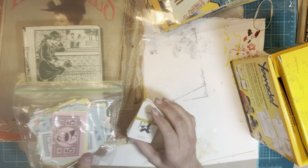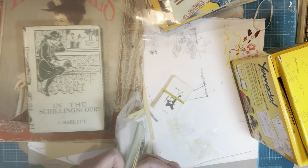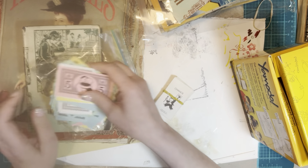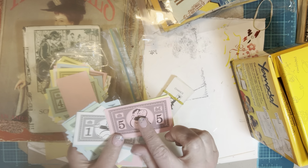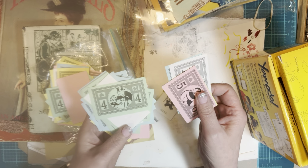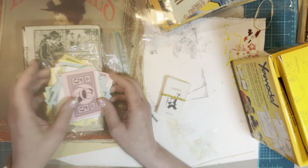This was a Junior Monopoly, and the box I already threw away, and the board was warped. I just wanted it for these cute money pieces. I have Monopoly money. I love the colors of Monopoly money, but these are smaller, and they have just cute little endearing images on the money. So I thought they would be fun to add to my stash.